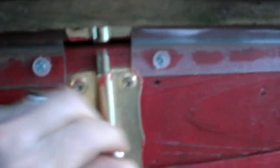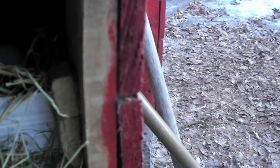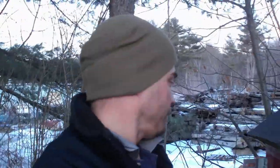All right, while we're out here, we'll check one last time for eggs. And look at that, we got 3 more eggs. Some of the ones I collected earlier must have been from yesterday. Well, guys, it looks like the introduction of the rooster went okay. We'll have to check again tomorrow and see how that's going.